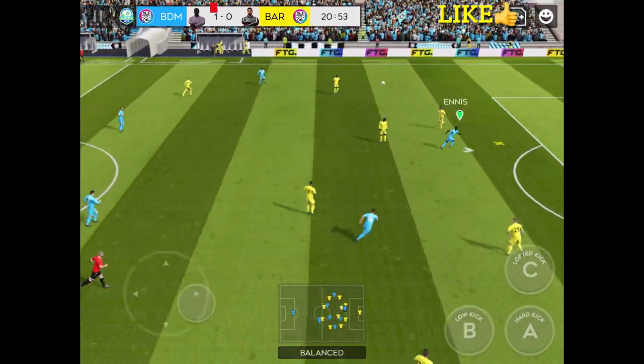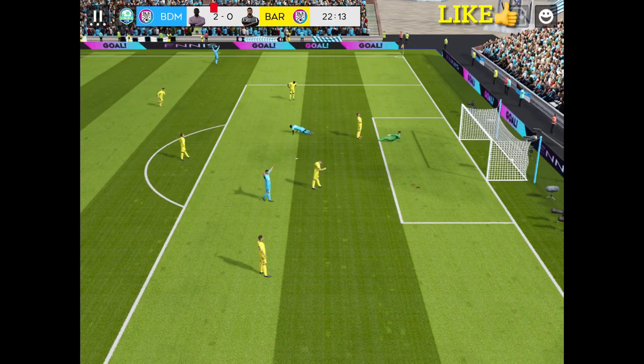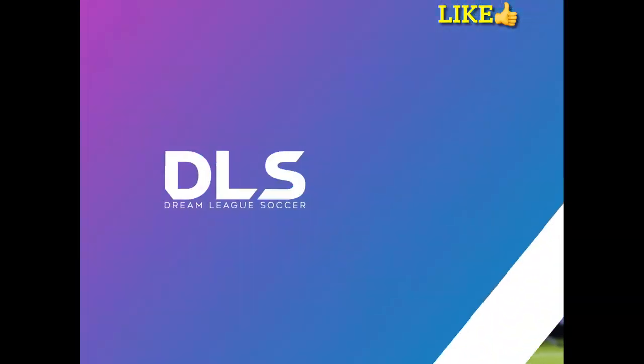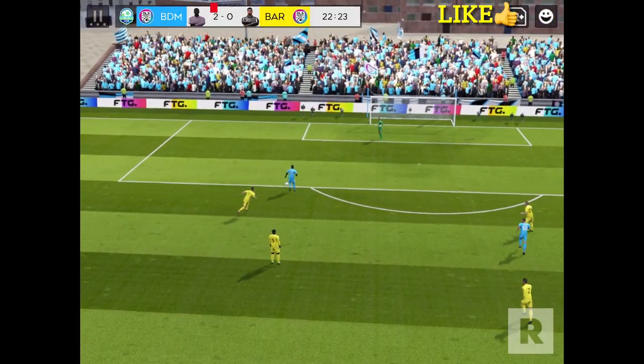Ah, he's played it long. He's got the goal in his sights. And there it is, goal. The manager will really be pleased with his efforts for the goal. Let's hope for more of the same. That was really well taken. Here's how they did it.